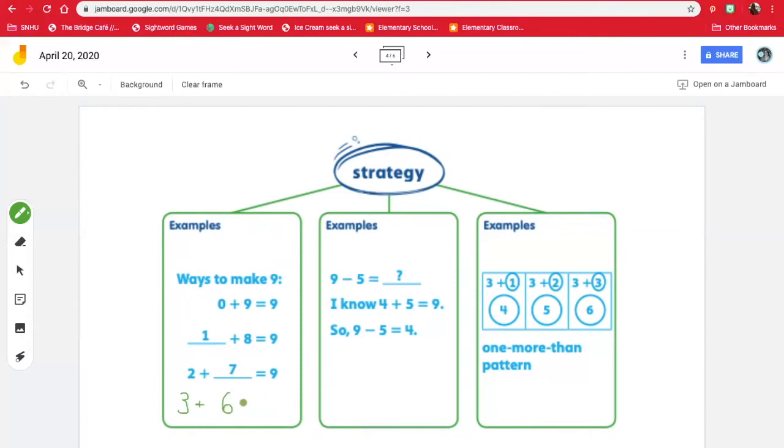6. 3 plus 6 equals 9. Let's look at our next example. It says 9 take away 5 equals blank. Well, this person knows that 4 plus 5 equals 9. So now, because the problem is using the 9 and the 5, they know their answer is going to be 4. So 9 take away 5 equals 4.